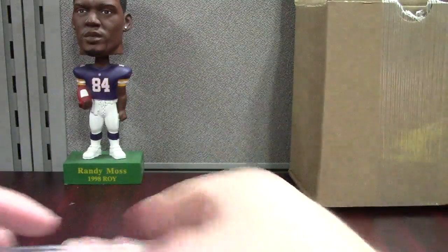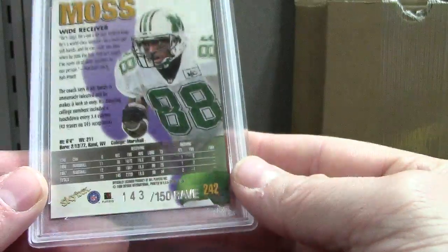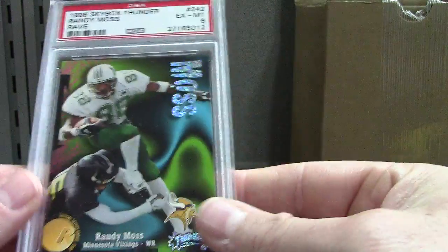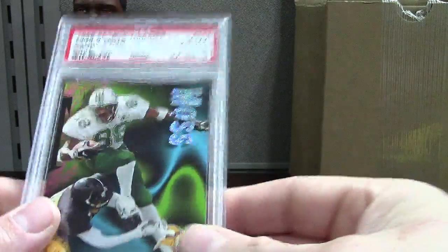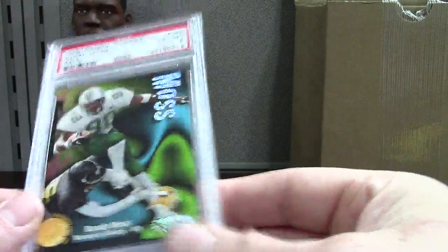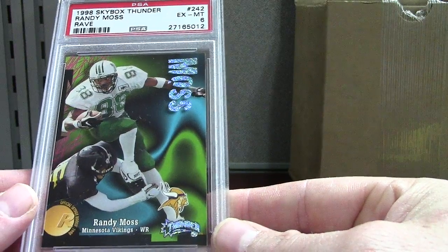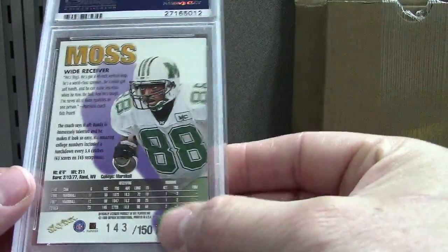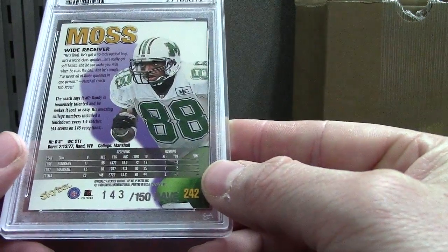And the last card of the order, I was hoping for an 8 on this, but I think I'm gonna get shafted because it looked like hell. 6, yeah. So that is the Rave, and that'll be snapped and just put into the PC, and I'll have to try to find another one to send in because these don't come up very often at all, and they don't sell cheap either. So Moss Rave, and there's also Super Raves to 25, which are just filthy. So this one's out of 150.